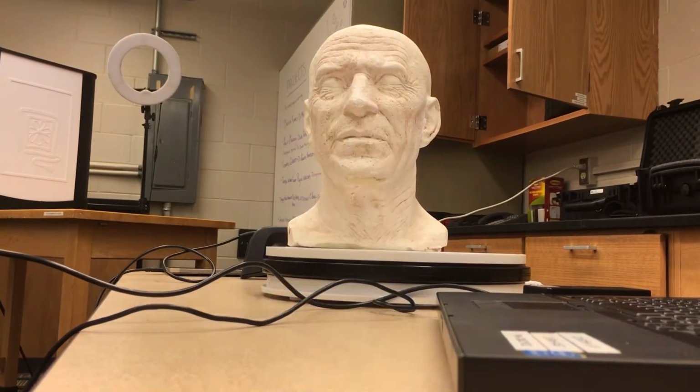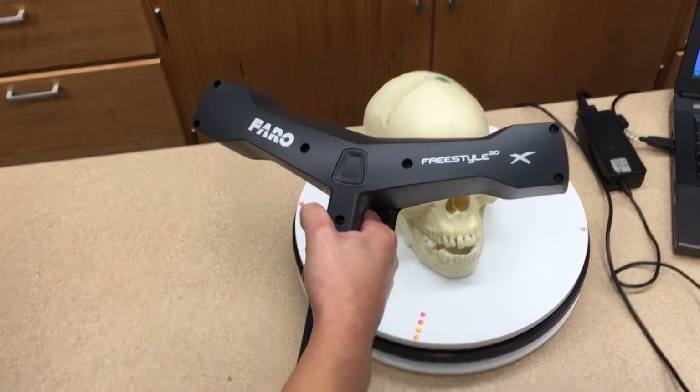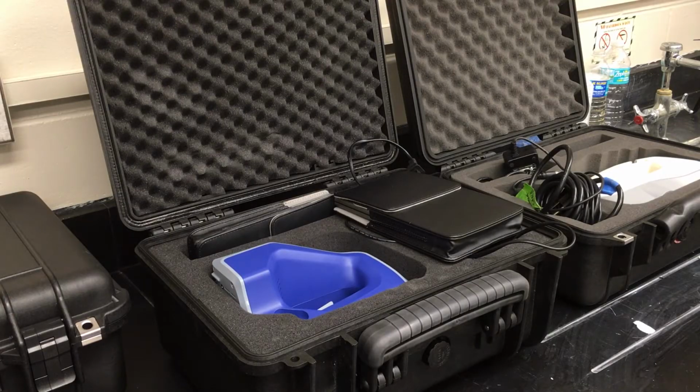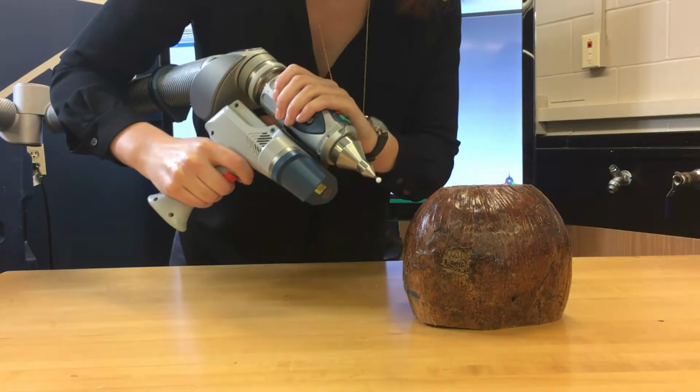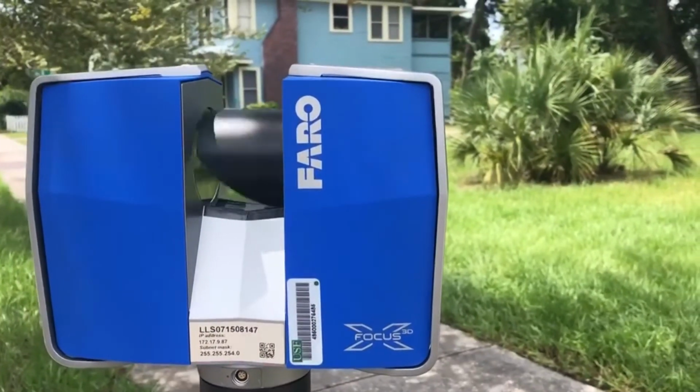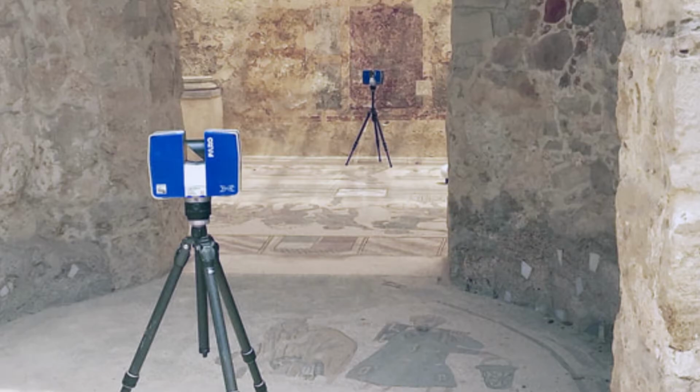We have 3 structured light scanners, the Artec Eva, the Artec SpaceSpider, and the FARO Freestyle. Those are our close-range scanners. We also have a FARO Arm laser scanner. We have 3 FARO terrestrial laser scanners, 2 X330s and 1 S150. Those are used for buildings and architecture.